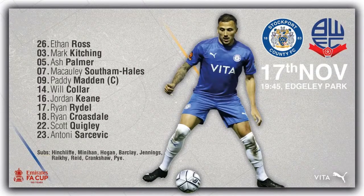On the right is number 23, Antoni Sarcevic, the former Bolton man. Just behind the striker is number 9, the captain, Paddy Madden. On the left is number 17, Ryan Rydell. And up top is number 22, Scott Quigley.